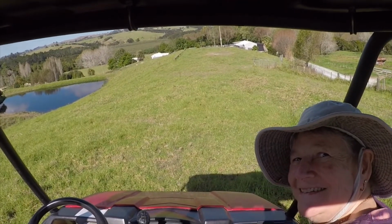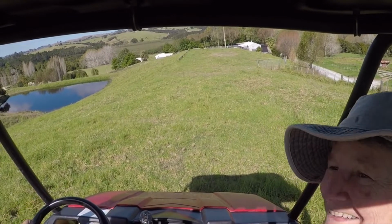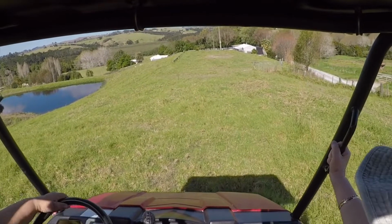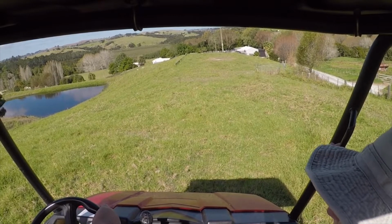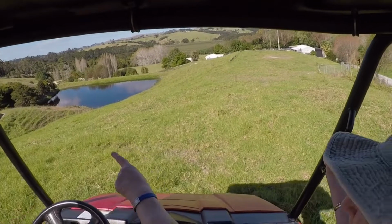I'm just checking to make sure the camera's still working there. And of course it is. So off in the distance you can see the hills and right down to the Kaipara Harbour there, towards the centre of the shot.